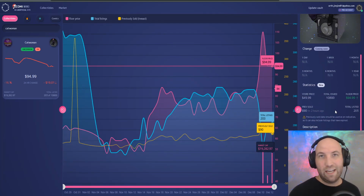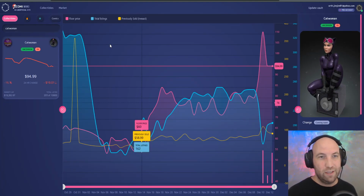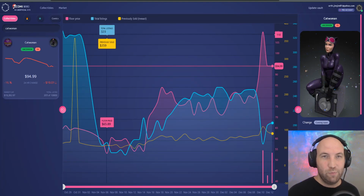And again, only 10,000 editions on this one. So I do think this one could get eaten up rather quickly. So Catwoman, I do think is a good pickup.